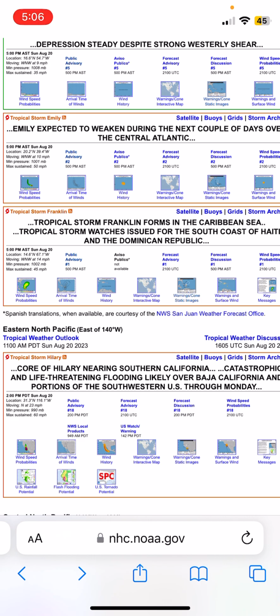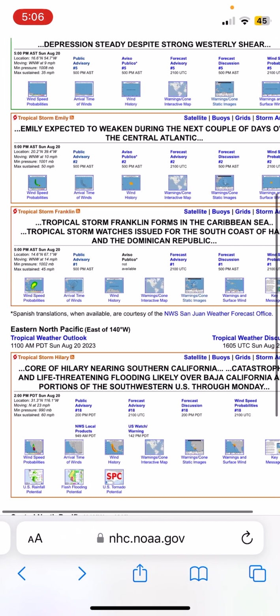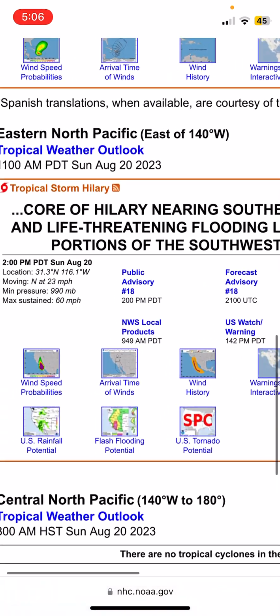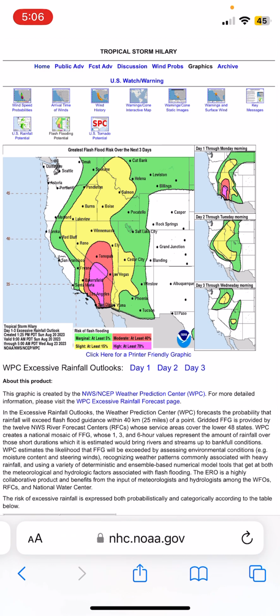So the headliner for Hillary is: core of Hillary nearing Southern California, catastrophic and life-threatening flooding likely over Baja California and portions of the southwestern U.S. through Monday. The main threat with Hillary is the rain. They're expected to get like 5 to 8 inches of rain over there. That's not normal. And in fact, if we go over here, just adding more records being broken here by Hillary.